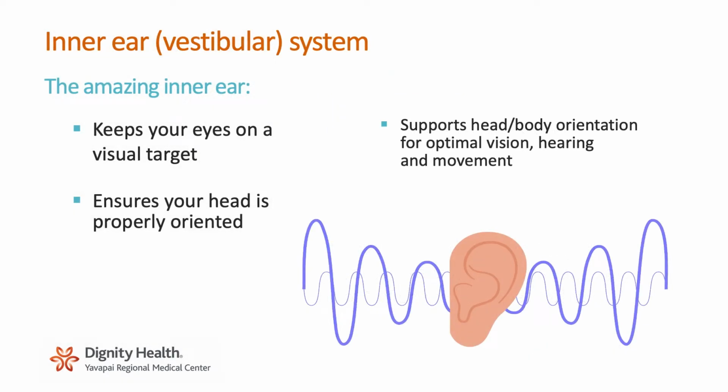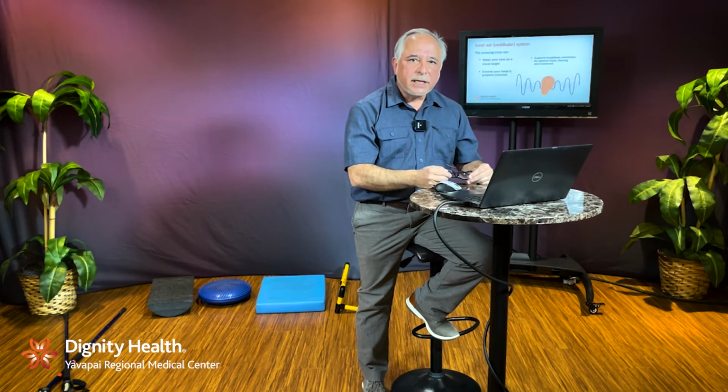Our inner ear helps to interpret our head in space, where our balance point is. We have structures in the inner ear that are called the semicircular canals. They help maintain our balance with head movement. It could be rotational movements as we move our head left and right, up and down, or even diagonal movements.